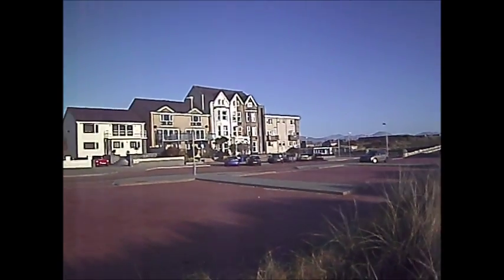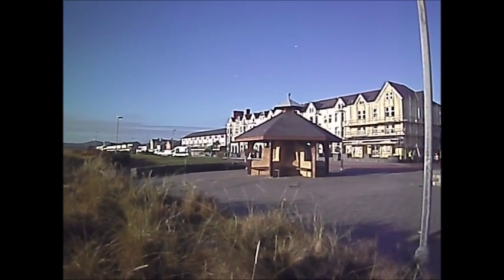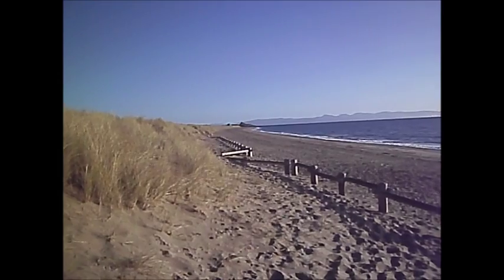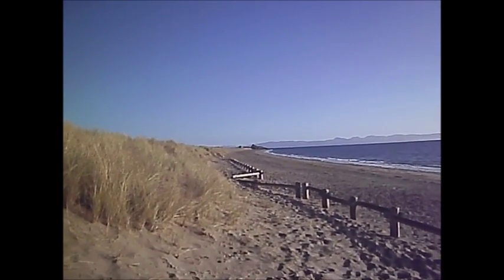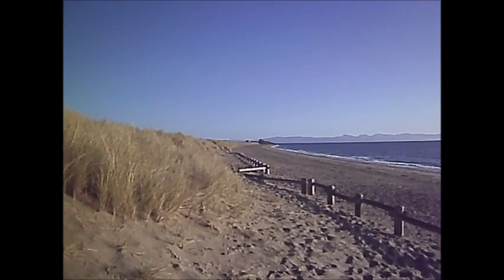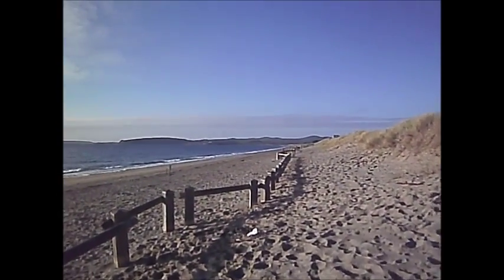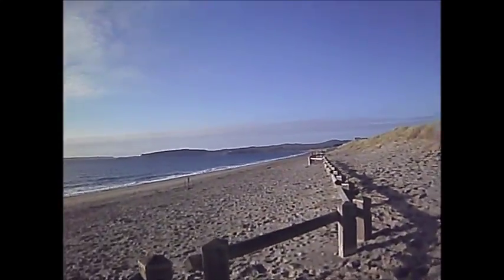You'd expect a more obvious access to the beach. This is just a rough access here. It looks like the tide's fairly well in. What I'm doing now is walking down the beach for, well, three quarters of a mile maybe, down to that rock. It's quite a nice beach really. I'll walk along the edge of the surf as usual.